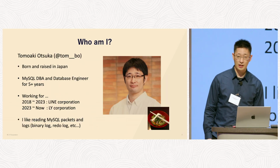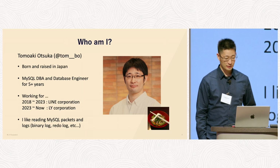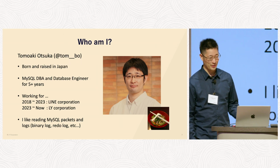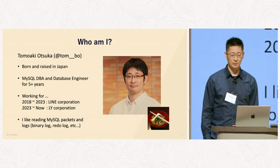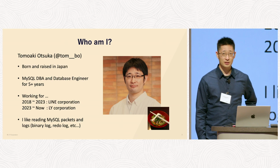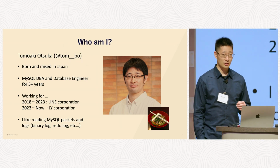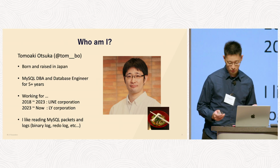Before talking about the actual contents, let me explain myself. I'm Tomoaki Otsuka, also known as Tombo on the internet, and one with a dolphin in Japan, having a jet lag. And I'm working as a DBA and database engineer at LY Corporation. And I like reading and analyzing MySQL logs, like binary logs and redo logs and MySQL networking protocols, and developing tools for operation.